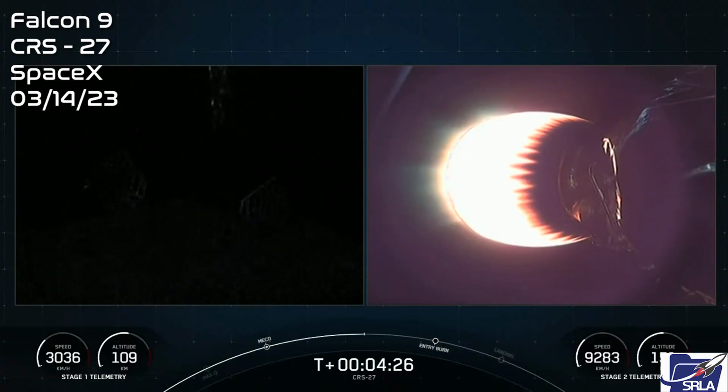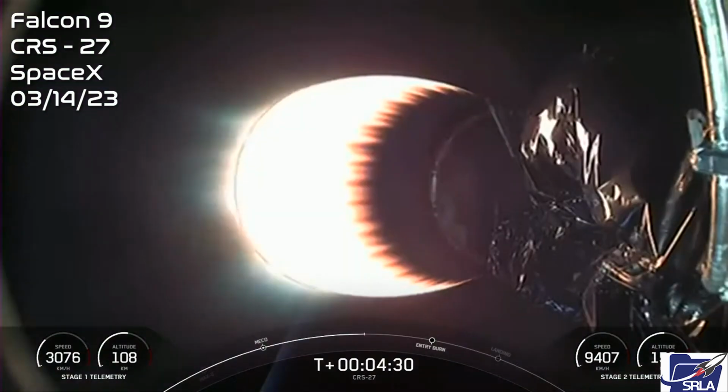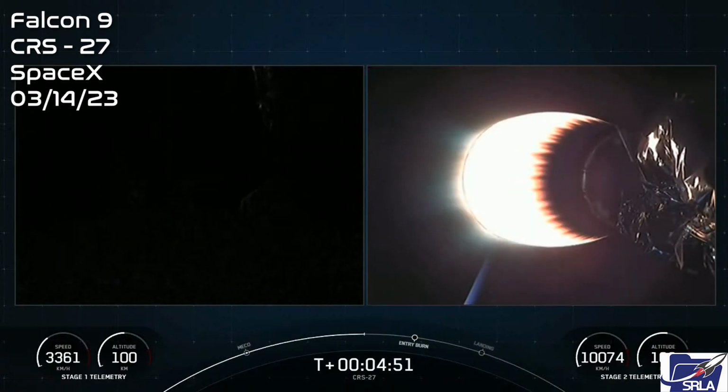will reignite. This helps to slow the stage down as it re-enters the upper part of the Earth's atmosphere. The second burn is the landing burn, and this is a single engine burn, engine 9, that brings the vehicle's speed down rapidly in order to land on the drone ship. Now, occasionally on your screen, when the booster is visible, you may see some nitrogen gas bursts, and these are used for attitude control as the booster makes its way back to the drone ship.